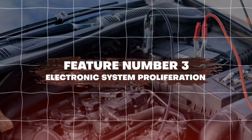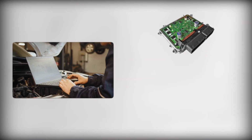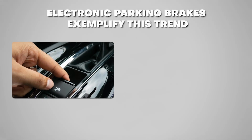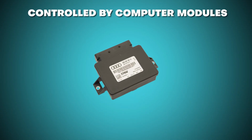Feature number 3, electronic system proliferation. Modern vehicles integrate electronic controls into systems that previously operated mechanically. Electronic parking brakes exemplify this trend, replacing simple cable-operated handbrakes with complex motor-driven actuators controlled by computer modules.